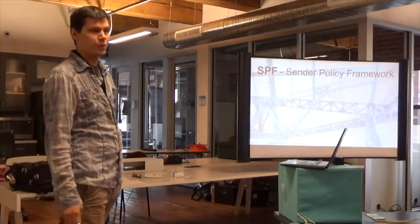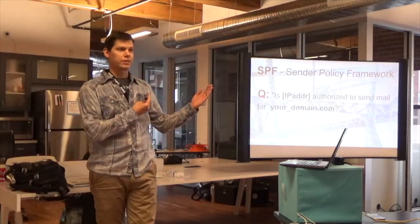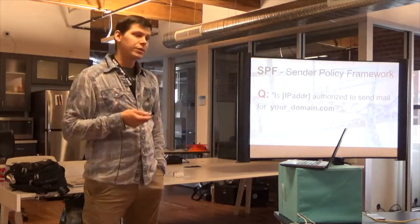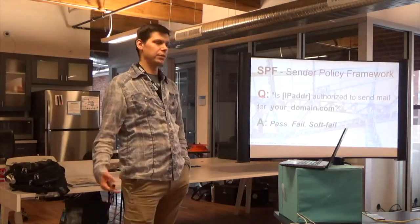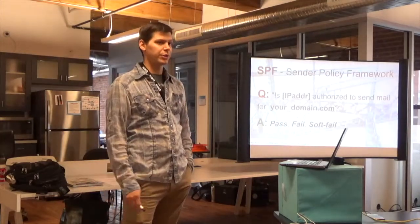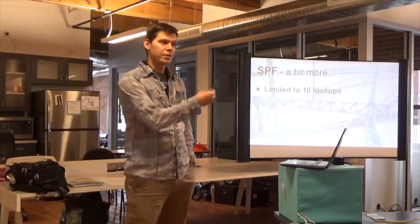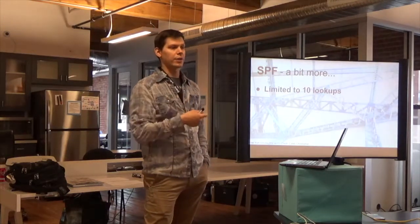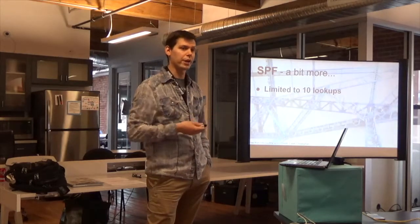As long as you understand this, we can move forward and you'll be able to follow along. Sender Policy Framework, SPF, it answers this question. Is a given IP address, and all host names resolve back to an IP address, so that's basically what you're doing, authorized to send mail for your domain? The answers, yes, pass, no, fail, or soft fail means maybe. I'm not sure, I'm still working on things, basically is what that means. Now, this is a DNS lookup, so I look up you.com, I find your SPF record, and you have an inclusion for _spf.google.com.